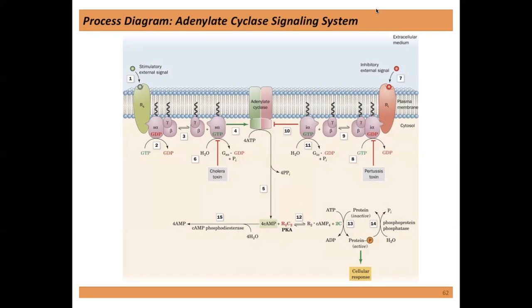We'll come back to that. But again, this is now on with the GTP, turning adenylate cyclase on, producing cyclic AMP. Four of those will bind to protein kinase A. Protein kinase A will take ATP and add a phosphate to a protein that's inactive and turn it into an active protein that then goes and does a cellular response. So again, you look at this from afar and it's just overwhelming, but hopefully you could walk through that process.